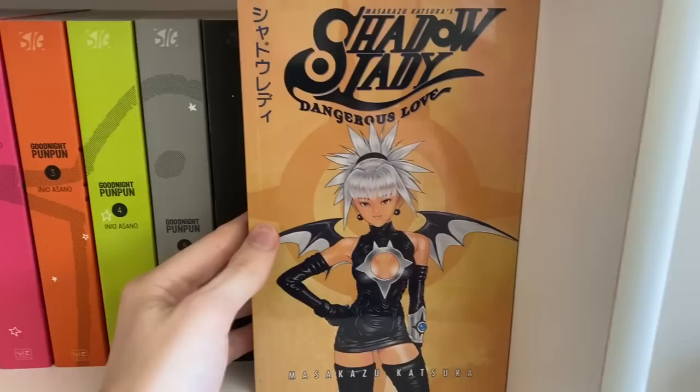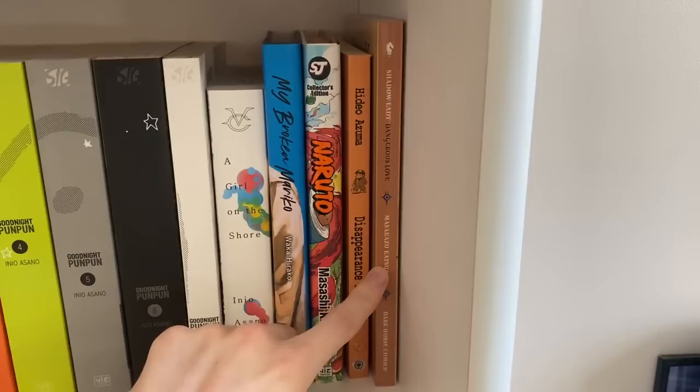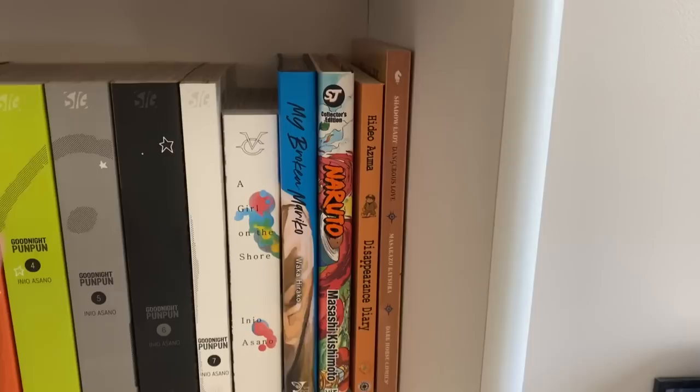And then next to that, we have Volume 1 of Shadow Lady, This is Dangerous Love. I believe this is by the mangaka of Eyes. This is a really interesting one that I actually read last night, about kind of this magical girl who is really shy during the day, and she transforms into a thief at night called Shadow Lady. It's just her two sides of life and kind of this romance aspect that are really interesting. Definitely need to get the rest of this pretty soon here.